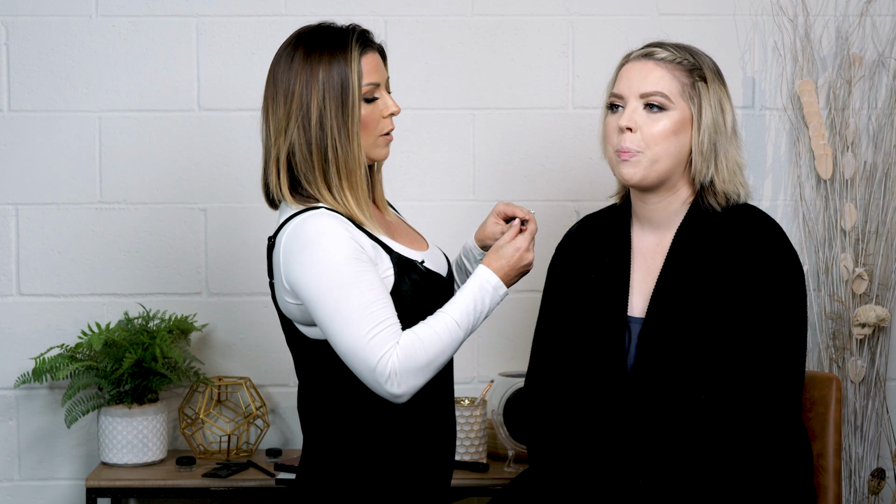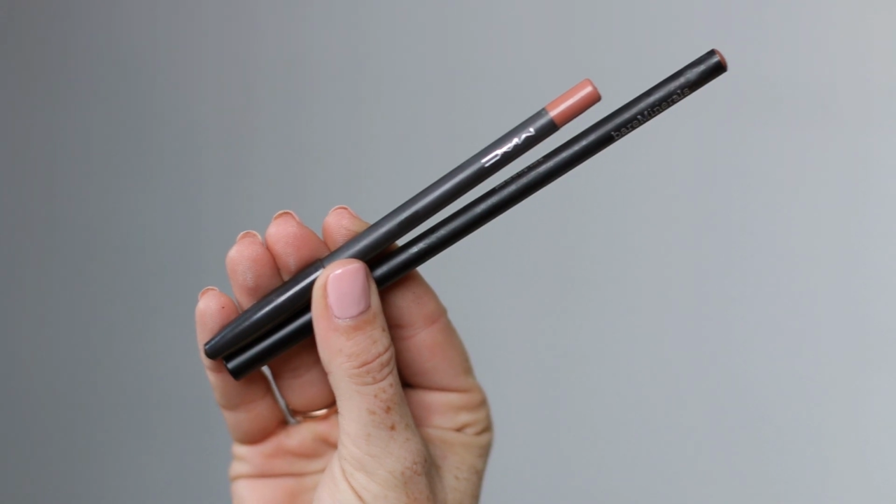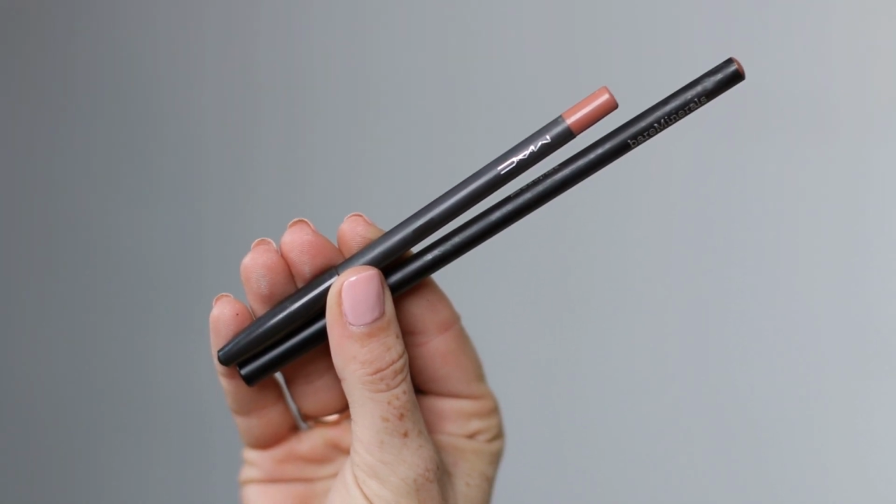But for this video, I'm going to show you an everyday beautiful lip, because you don't want to go too nude where it just disappears. So I'm going to start out, I've got two different pencils. I have MAC Double Time and the BareMinerals Gen Nude Freestyle. Okay, so I'm going to take the Freestyle color, which is a little bit more brown, and I'm going to outline her lips just to give a nice neutral line.